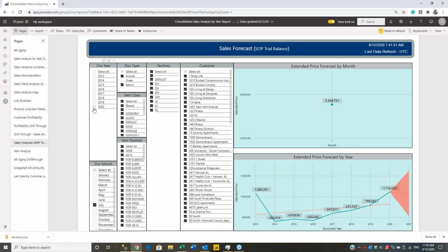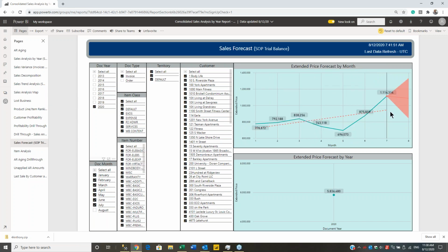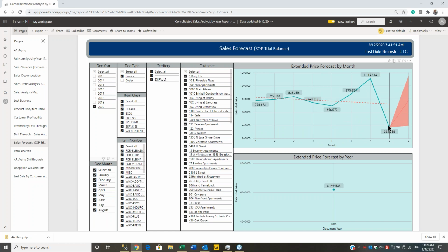Here it is. Let's just see how far. I'm looking at invoices for all item classes, all item numbers, all territories, all customers. I'm going to back this out. We have some skewing going on here. This is pretty significant. This can throw off your forecast, any forecast, because it's really not that linear. So I'm going to back this out, let's just see what it does, and then remove August. So we have July there. It's telling me August is going to look like 1 million. I would doubt that's going to be right because of the skew. It actually turned out to be 363,000. So we didn't meet the forecast.